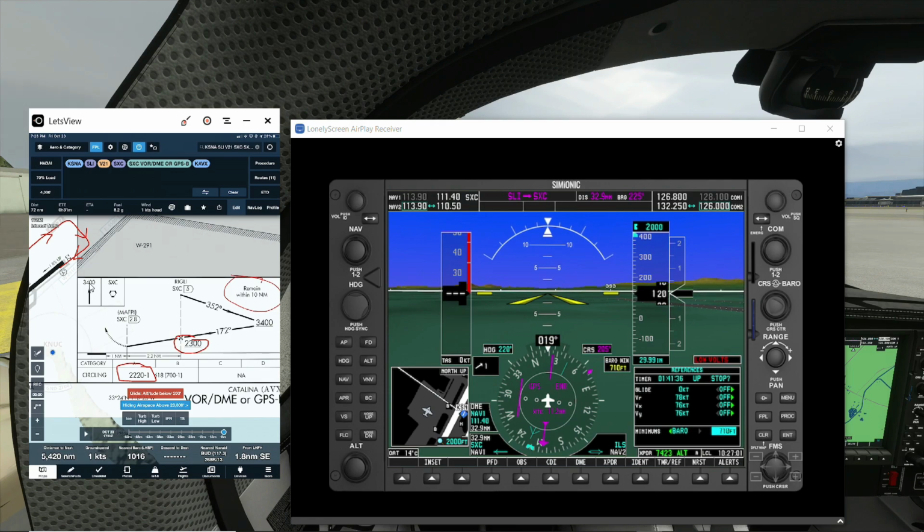Barbara Tower, Sun 6, holding short of 25 at Golf, ready to get out. Sun 6, Santa Barbara runway 25, cleared for takeoff, wind calm. Runway 25, clear for takeoff, Sun 6.